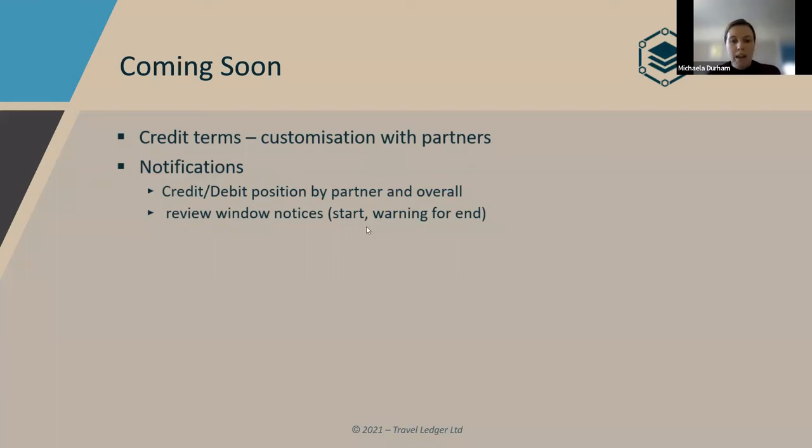Those warnings will be tailored as well. So they're not just going to be sent en masse to everybody in the platform. They'll only go to partners who have transactions to review within that review window. So you need to have transactions outstanding within that review for you to receive the notification. We don't want it to be a bombardment where everybody gets notification, even if they've not got anything to review. It'll just go to those specifically who have outstanding things on their platform.